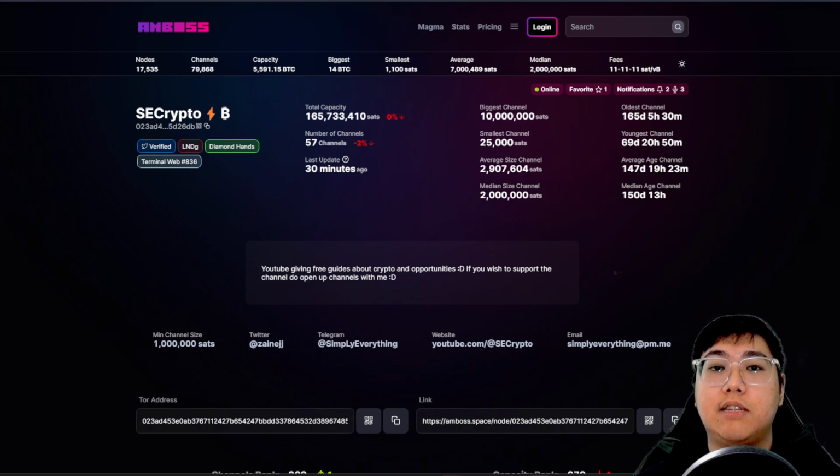I'm going to give you a simple introduction to Bitcoin Lightning nodes, based on my own personal experience. On my end, I have been running the nodes for around 5 months plus, and I'm going to show you some of the stats behind it. From there, you can consider whether you want to dive deeper into this rabbit hole.